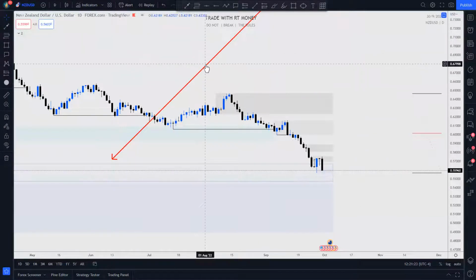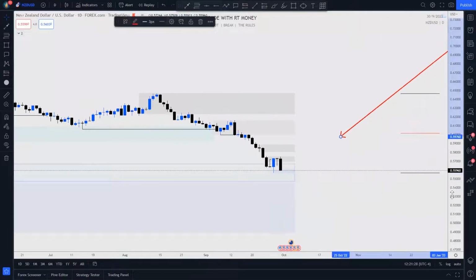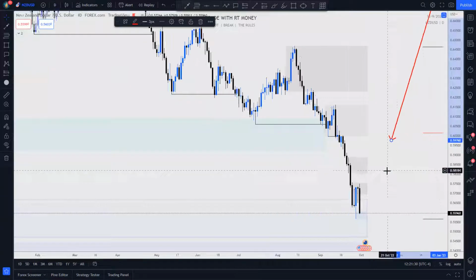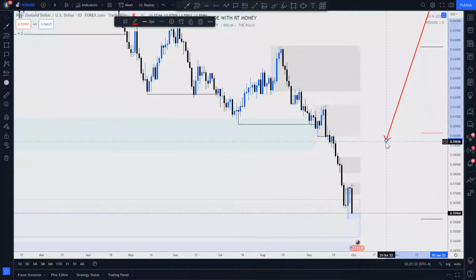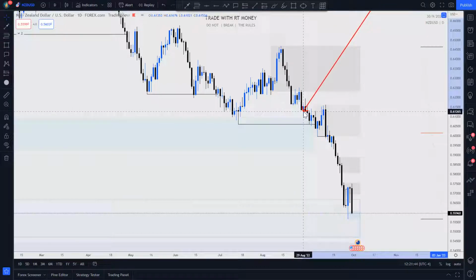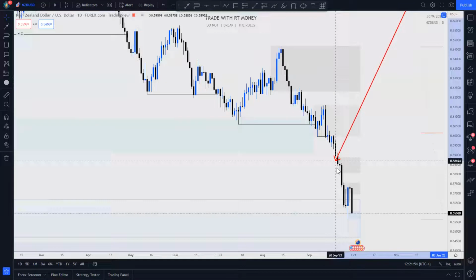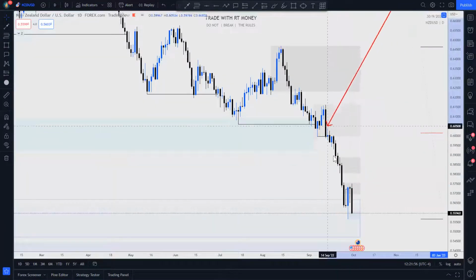All right, let's go to the daily. What do we see on the daily? I have some zones here. You can see from this low to that lower high, to that lower low, to that lower high, we have an established daily downtrend, and we're breaking these lows and protecting the highs. So price pulls up here and then has a dramatic impulse to the downside.